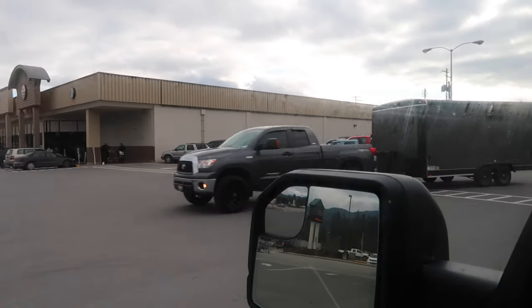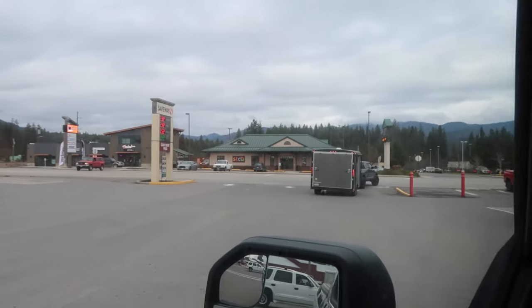That is the truck and trailer with the turkey. Only they're leaving. Well, maybe that's not them. I thought that was them. This one might be them. Let's check. Yeah, that's them.